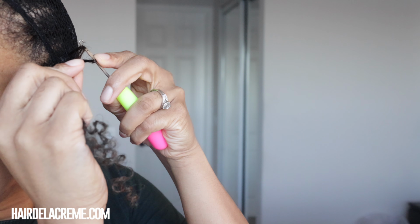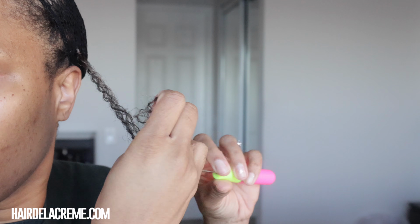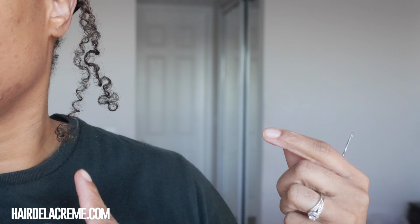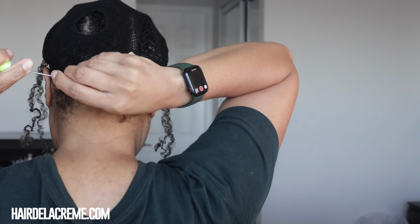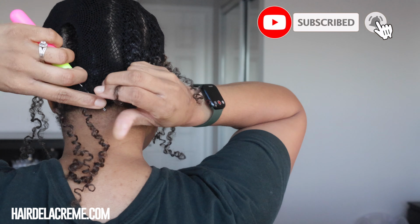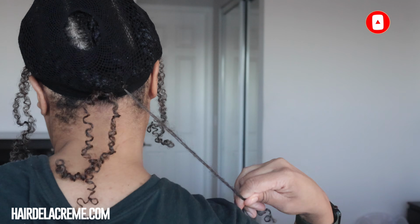But yeah, so with the net, I chose to do the net. The reason why, like I said, is so I can have the crochet in between where my parts are. You don't have to use the net. That's just me, and I'm showing you guys what half of the crochet is looking like. So I'm gonna go ahead and continue to install the crochet on the rest of my head. Now that hole in the back of my stocking cap, don't worry about that. I'm gonna close it out.